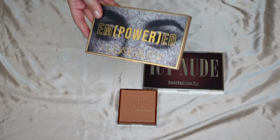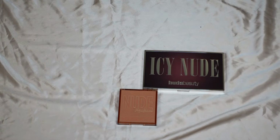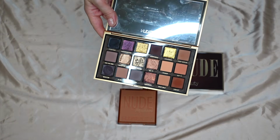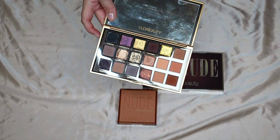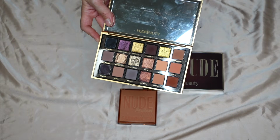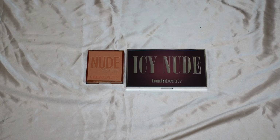The Empowered palette. This one I'm going to declutter. I never really liked it and honestly I don't know why I even purchased it in the first place because I don't love this color story and I don't care for the cream eyeshadows in here. I think I've used each of them maybe once or twice. So I'm gonna go ahead and declutter this one. And then these two I am gonna keep.